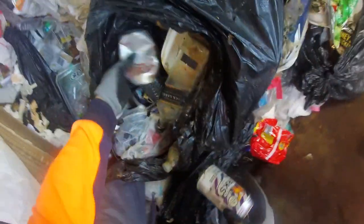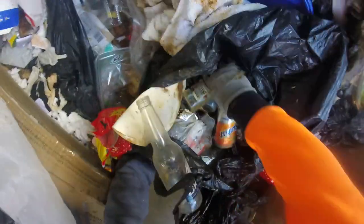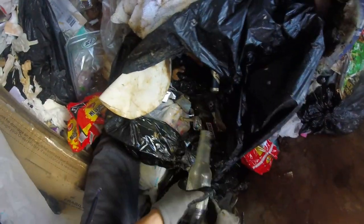I have salvaged sheets and doonas and all that sort of thing from here as well. So it's not just household garbage that I go through. Yuckies. Whew, that one stunk. I've got to create that smell-o-vision.